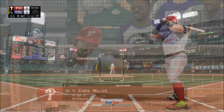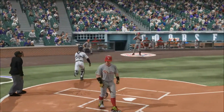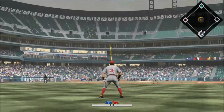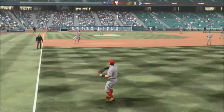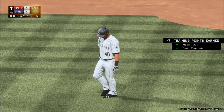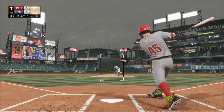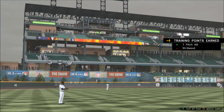Chris Miller steps. Breaks his bat as this one's popped up, and he's retired here, one away in their half of the sixth. Gets him out in front as this is hit in the air down the right field line. Miller is over to his left as he snags this one for the first out of the inning. Chris Miller will stand in, and they've been able to hold. And he struck him out, so he's down on strikes for the second time this afternoon.